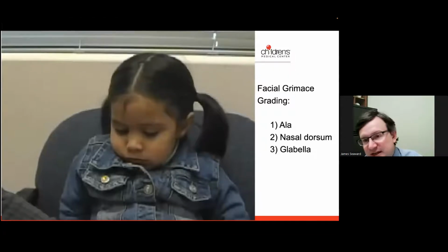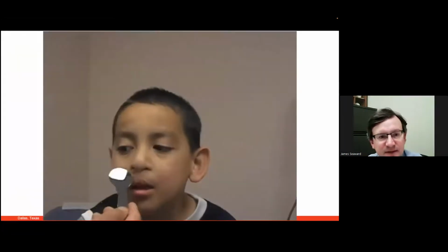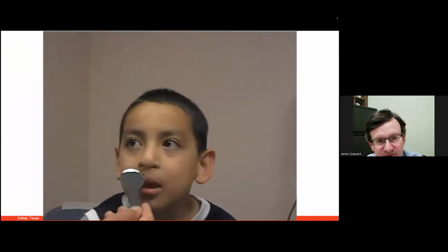The other thing you can do in clinic is a mirror test, where you hold a mirror up in front of the nose. You get the kid to say sounds which should typically just be made in the mouth, and you see if there's any escape of air onto the mirror. And you can see a little bit of fogging up of the mirror when the kid's talking.